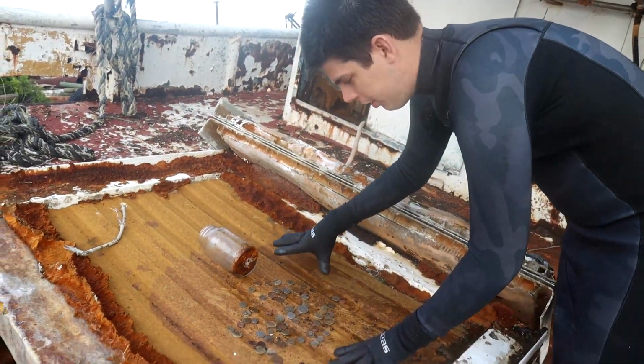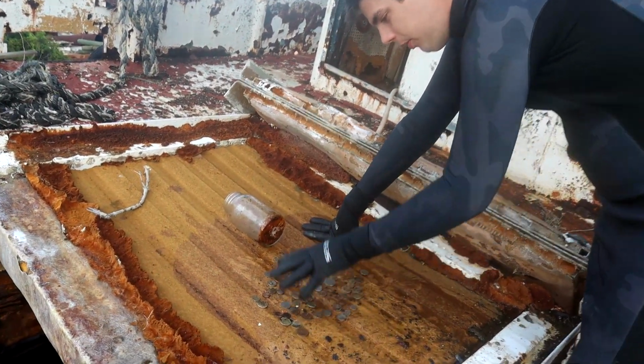All right, everybody, so here are the coins. I counted around 63 coins right here.